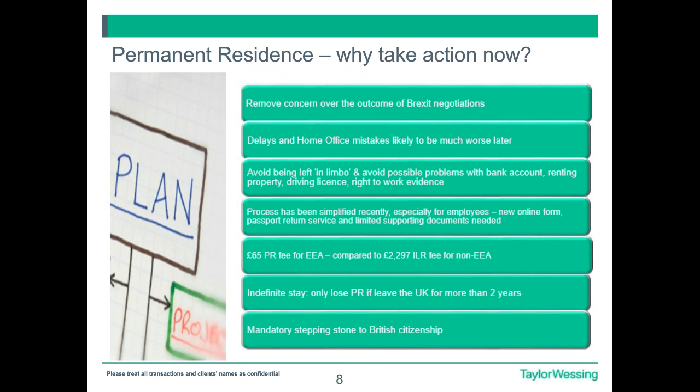So one question we get asked a lot, especially in light of the fact that nothing is really changing until March 2019, is why should applicants take action now for permanent residence? Should they just wait and see what happens? Well, it's a perfectly fair question, and that is an option available. There is no legal requirement to do anything now, but there are some really good reasons why we would say applicants should take action and confirm their status if they're eligible.